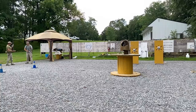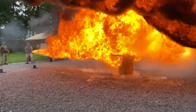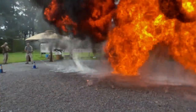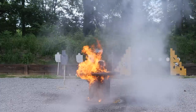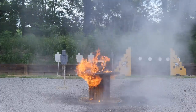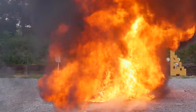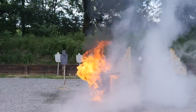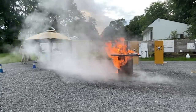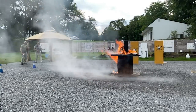Now, this is how we do it, dude. Whoa! Oh, shit! You want to get another? Or are you good? Dude, there's not much left. Hit it again. I think we took care of the vest and everything. This is where you rotate that selector lever to safe.